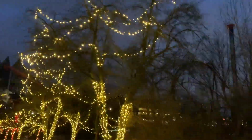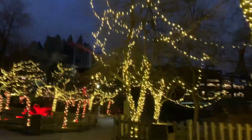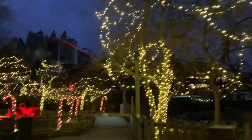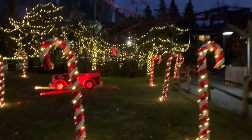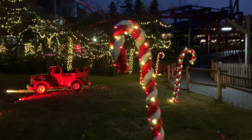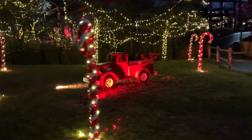I love this. I love Winterfest, and the main reason why is because I love all the lights. It's a beautiful light show. I also like looking at the rides, because looking at the rides when they're not working is just as nice as looking at them when they're working. Check out this display with all the candy canes and this nice classic truck. This looks really cool.